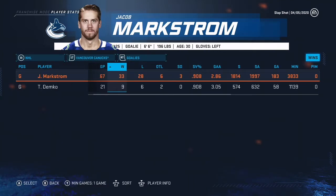Moving on to goalie stats, Markstrom had a .908 save percentage and Demko, which is not that great in real life, but when sim engine scoring is on high, that's really good. Like normally he's below .900. Like that is actually really good.